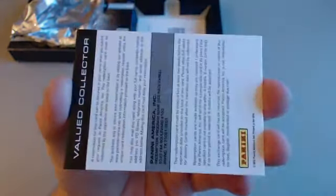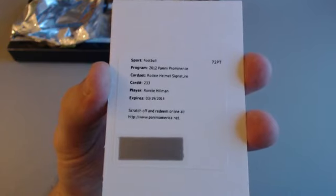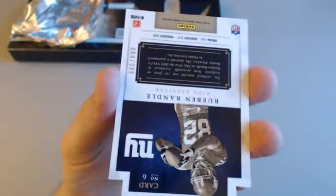That's awesome. And behind that, Value Collector, Ronnie Hillman for the Broncos, West Virginia. A rookie helmet signatures redemption. Yeah, there are a lot of good things in those TriStar helmets. If you look at that checklist, there's a lot.